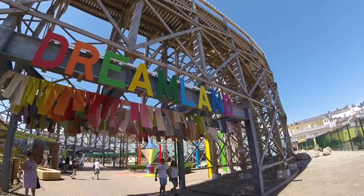You see there, Dreamland. So we actually did come not long after it opened in 2015. And you had to get a wristband to get inside the park, and the Scenic wasn't running then. It was literally just a few weeks after they reopened again, so we didn't bother. We came back the weekend after that, and then we also came at Christmas as well.